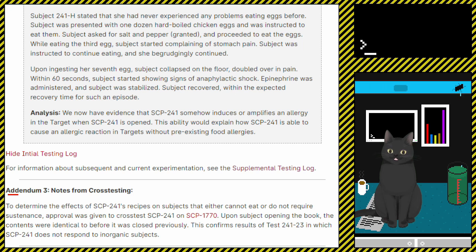Addendum 3. Notes from cross-testing. To determine the effects of SCP-241's recipes on subjects that either cannot eat or do not require sustenance, approval was given to cross-test SCP-241 on SCP-1770.